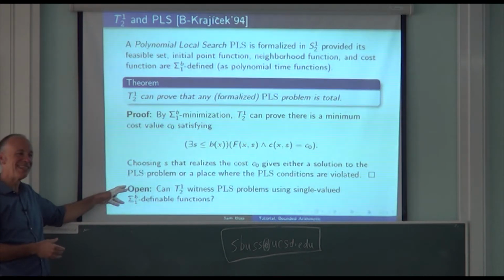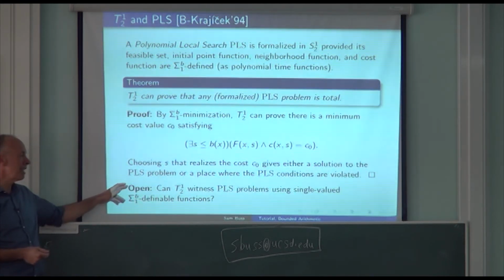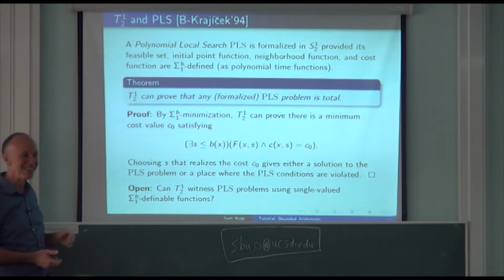Does that say something about search to decision? I don't have any idea. I sort of doubt it. Marco's shaking his head, so I'll say no. It's about canonization, not search. Oh, canonization. Well, maybe. But the point, I think, is that if you could get a yes, it would have to somehow exploit the existence of the T12 proof, or prove something pretty amazing like NP equals NP intersect co-NP or something like that.